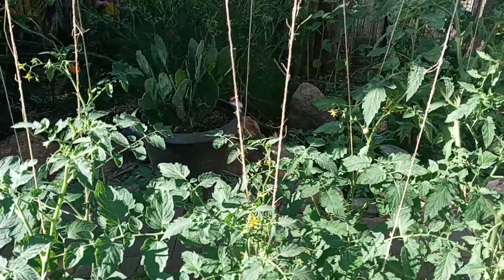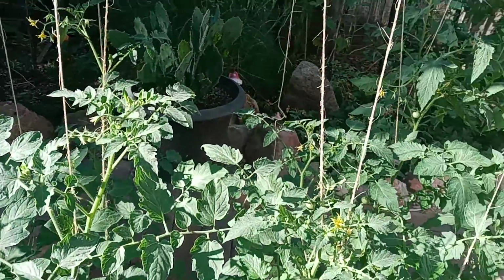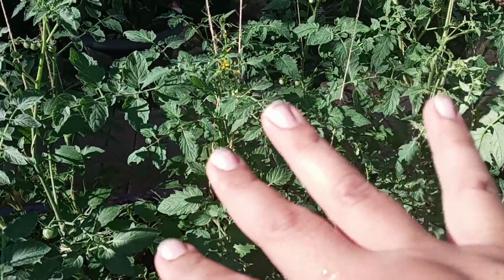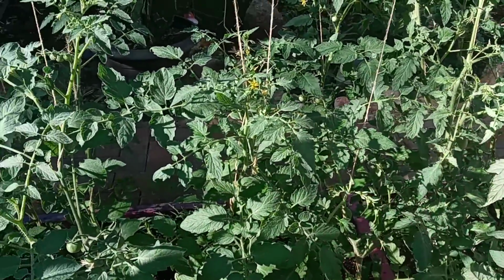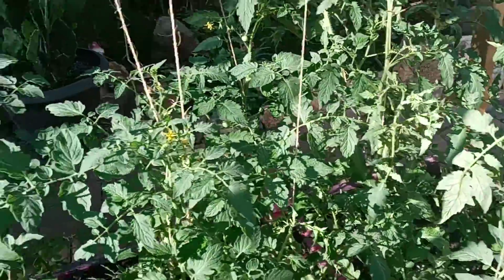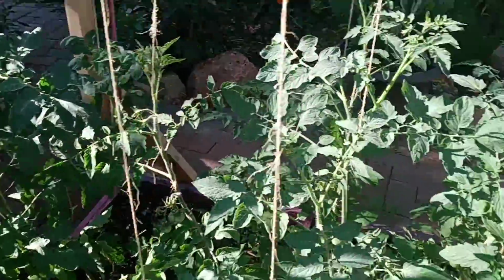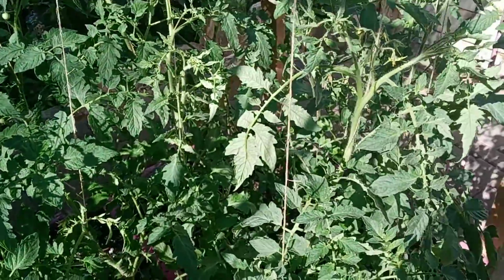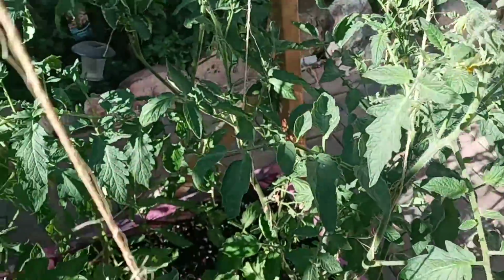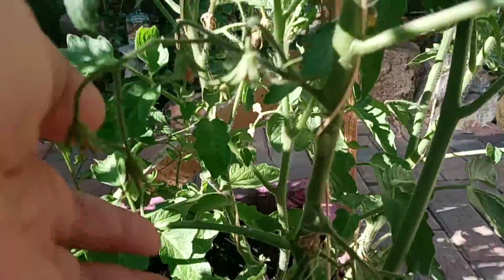But with the heat, you're going to get dropped flowers. They're not going to produce. A lot of this center plant is cherry type tomatoes. These were the bigger tomatoes on this side. And I think some Millionaires are in here. But I know there's the blue. And then in here, you do have this tomato coming in.